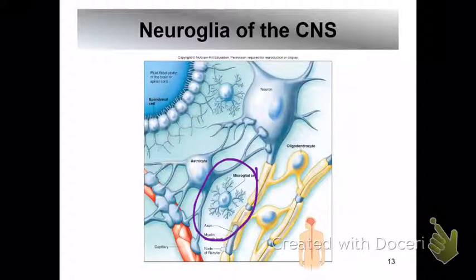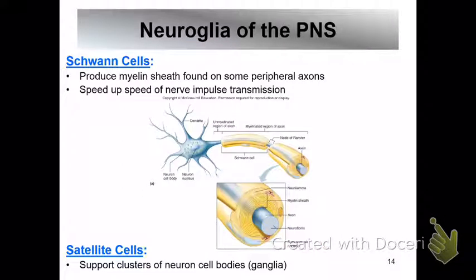The next one is the ependymal cells, and they are right here. And it says lines the cavities. And all of these cells are just supporting, they're helping the neuron transmit the impulse. So they're all just helping the neuroglia cells work together. Okay, we already talked about Schwann cells. They make up the myelin. Satellite cells support clusters of neuron cell bodies.